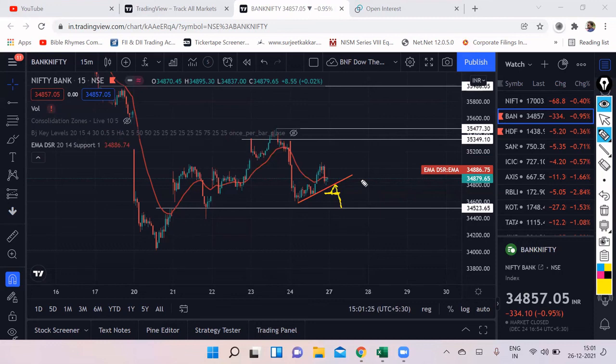So I hope the plan for Nifty and Bank Nifty is clear. We have checked the data is showing sideways with volatility. So keep that in mind and take your positions based on that. It is always better if you take a sell position on the higher side rather than taking a buy position on the lower side.